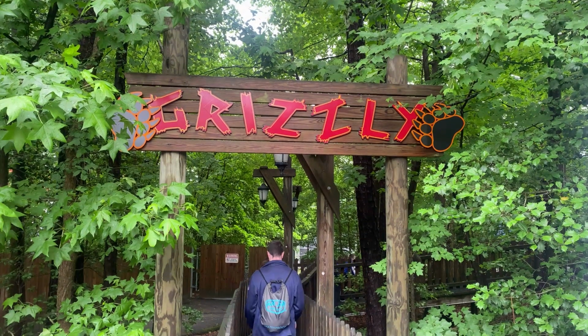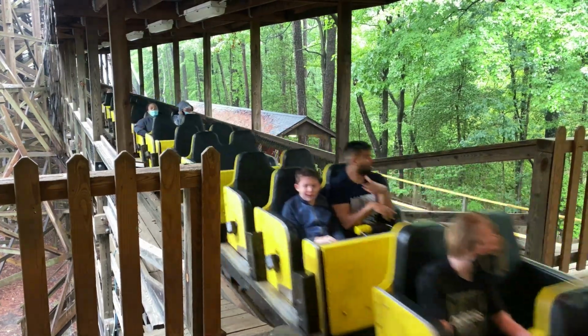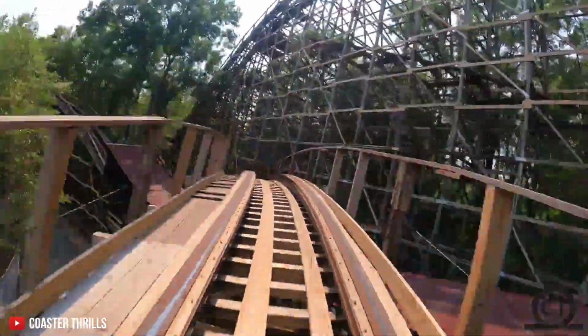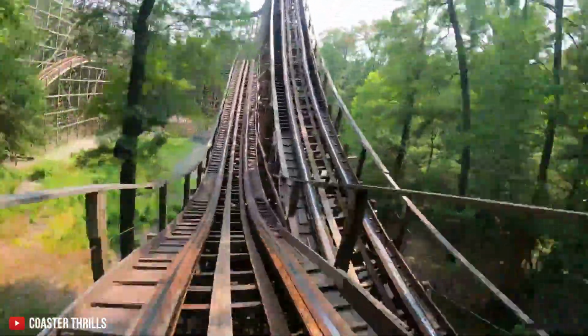Grizzly is the park's PTC wooden coaster, and while a lot of people complain about this ride, I thought it was actually good. Not the greatest layout by any means, but I thought the roughness was tolerable, and it actually had some decent pops of airtime.